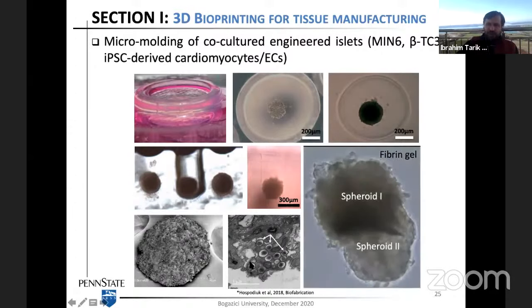We even made these with cardiac cells, the stem cell derived cardiomyocytes, and when we put them in a gel, we see that they contract. Since the gel is pretty stiff, the contraction was slower, but when you put them outside it, the contraction was faster.